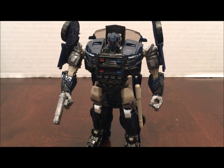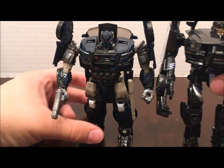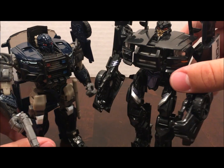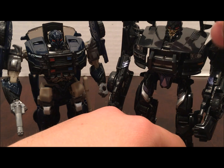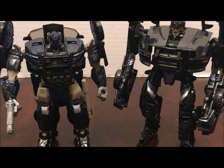In just a second, let me transform the other barricades and we'll take a look at some comparisons. Alright, so taking a look at him with some of the other barricades in my collection. First off, here he is with Movie 1 Barricade. And as you can see, deluxes have definitely gotten smaller. The sad part is this guy was one of the shorter 2007 movie figures for the deluxe class. So, not the best situation in the world. Unfortunately, oil's gotten more expensive. Plastic comes from oil, so prices go up.